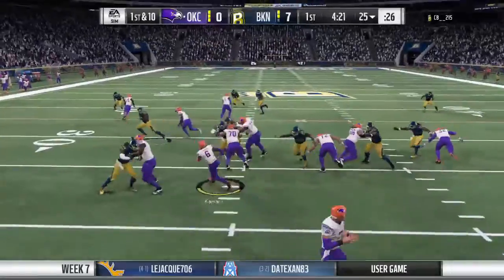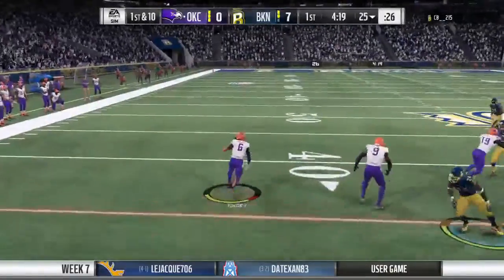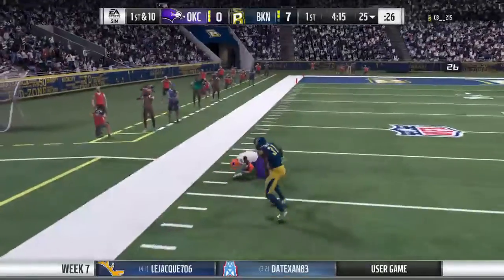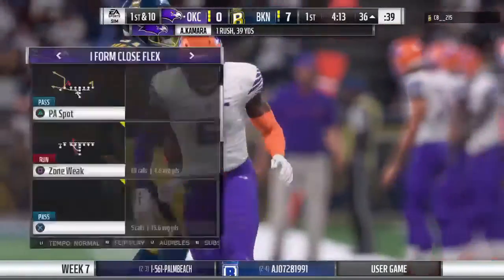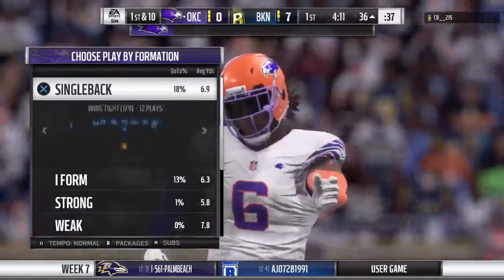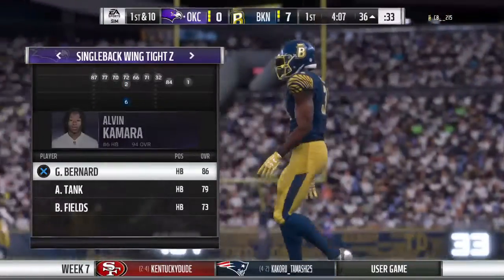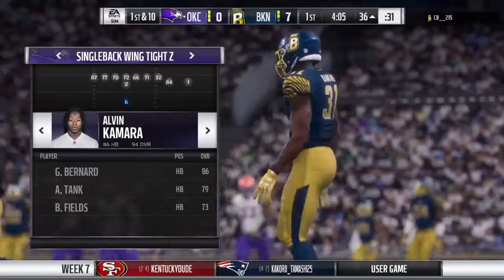First carry now. This is Alvin Kamara. And he's taken down, but not before he gets this into enemy territory across the 40. Almost unstoppable on the ground there, as that one is good for 39.